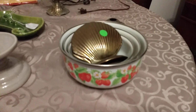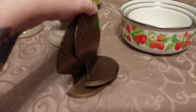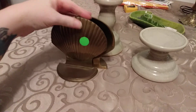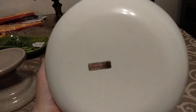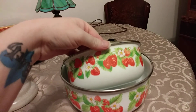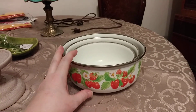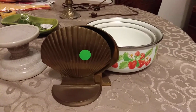And my $4 pickup. The seashell brass bookends I got for $1. I have not looked these up yet. I'm not sure what they're worth or what they're going for, but for $1, yep, I'll grab them. And I've actually sold a set exactly like this before. This one does have the original sticker on the bottom. They are vintage metal nesting bowls. I got these for $3, and I believe the last that I sold somewhere between $20 and $30. So for $4, I think I did okay. Just not as good as Rich.